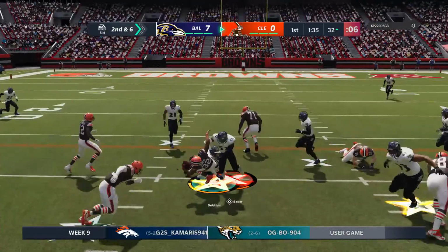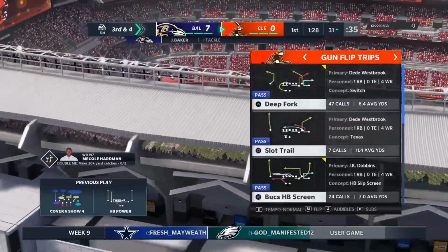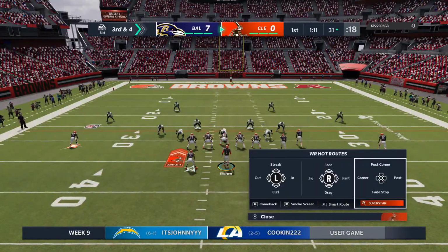On second down, a run with Dobbins. And he'll get this down to about the 30, 31-yard line. 2 yards the gain there, and now they're left with a 3rd and about 4 for a first. Brings up 3rd and 4.